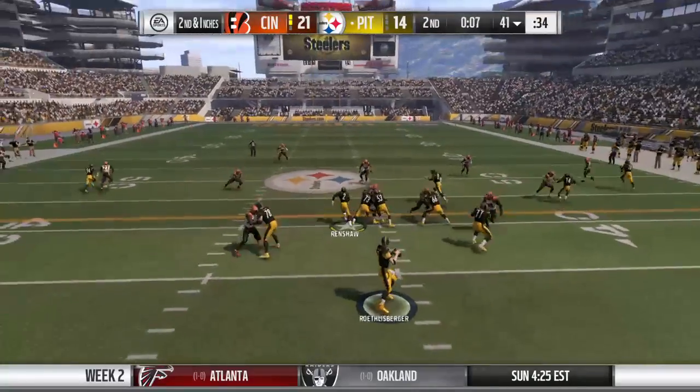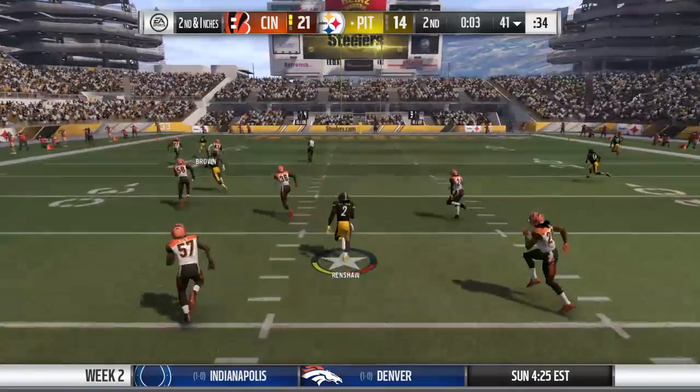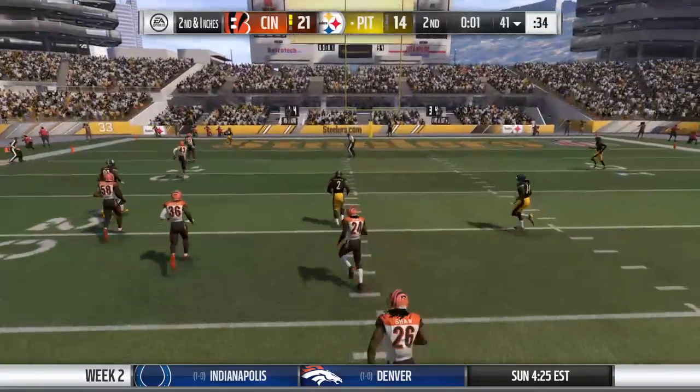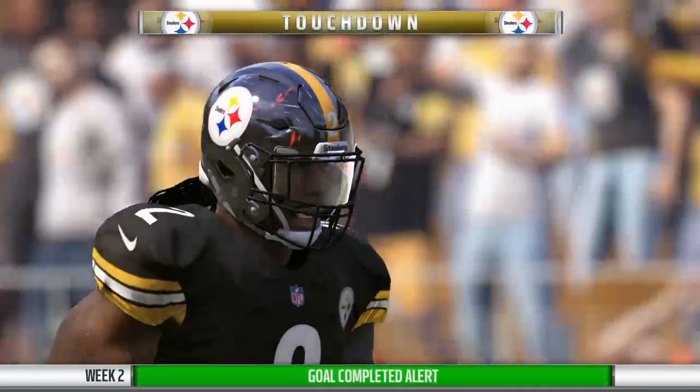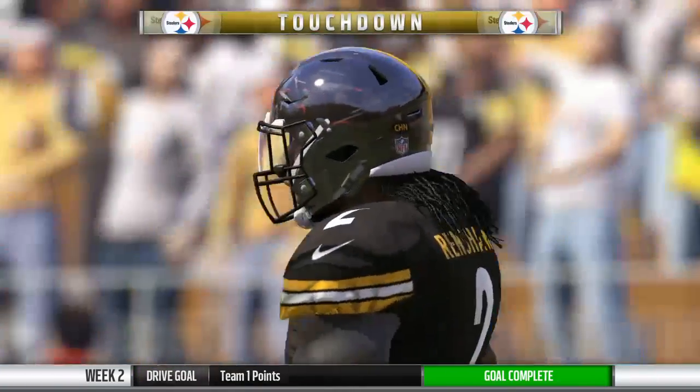On 2nd down, here's Roethlisberger. He's going to go for it. And that's caught inside the 30. And into the end zone. Touchdown, Pittsburgh. Antonio Brown.